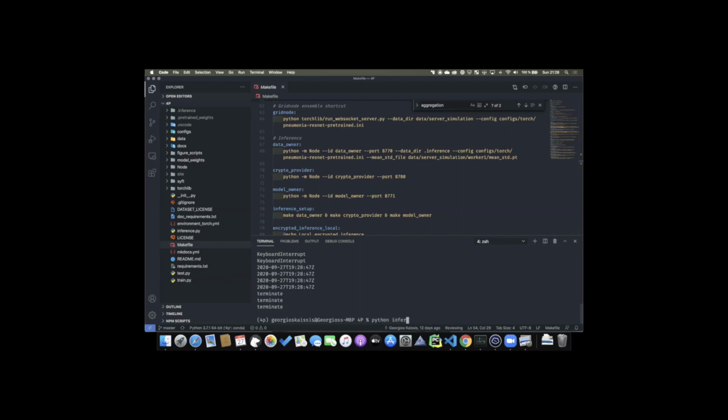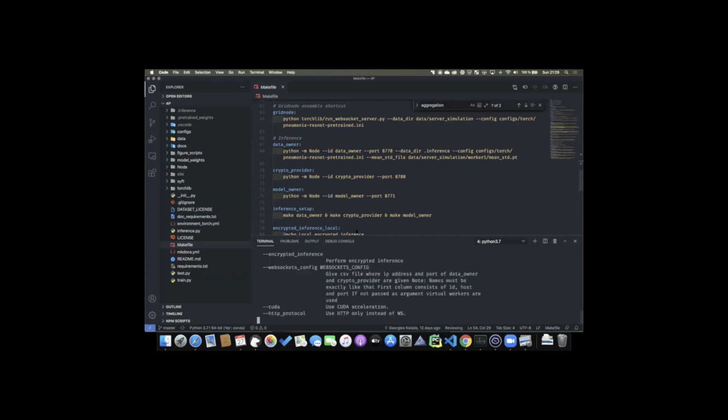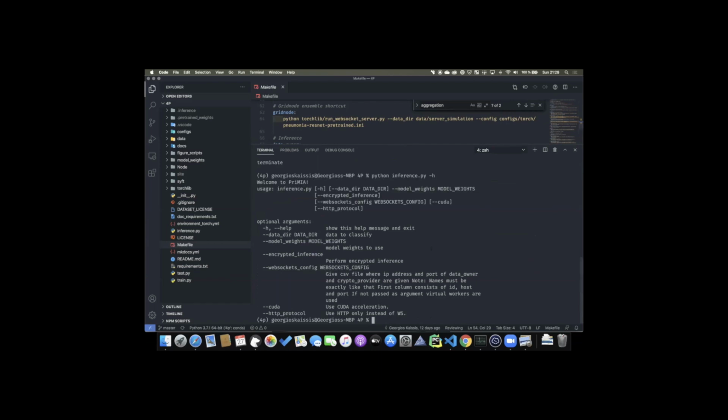So if we go into the inference file and have a look there, we have various options on how to do encrypted inference or unencrypted inference, in fact. The inference script is from the perspective of the data owner. So the idea is, if you write an app using PriMIA, you put the inference script on the client device. And this will take a data directory for data to classify. In this case, I've prepared one here called .inference, which we can use. It wants the model weights, which are created here when you train models, and you can choose to do encrypted or unencrypted inference.